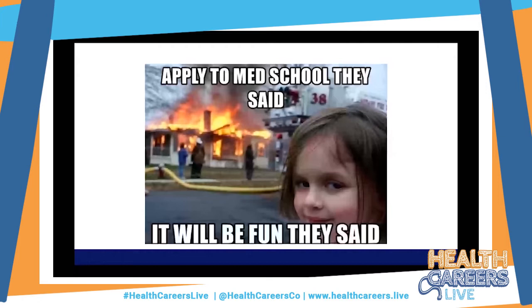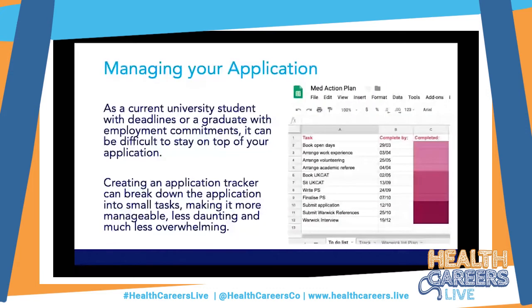It's definitely achievable. So in terms of managing your application, as a graduate applicant you'll quite likely either be employed, working a job, or you'll be a penultimate or final year university student.